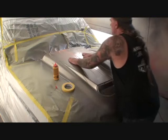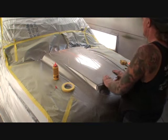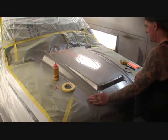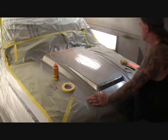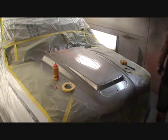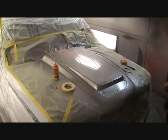All right, so now we got our pattern on the top of the hood, and the next thing we're going to do is, if the body shop girl can get me a white ball with some wax and grease remover, I'd appreciate it.